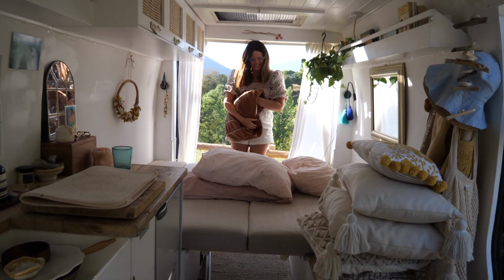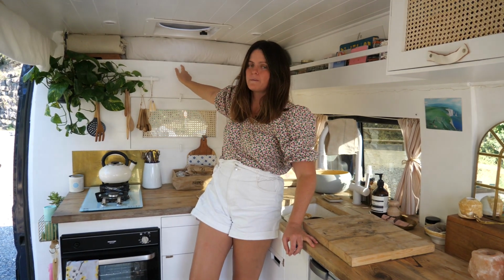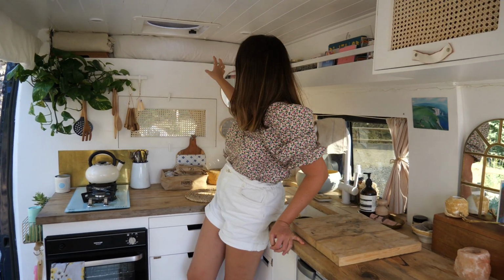There, empty. So above the cabin there's quite a lot of space, and I use it to put my duvet. I also have a few tables up there, cushions.